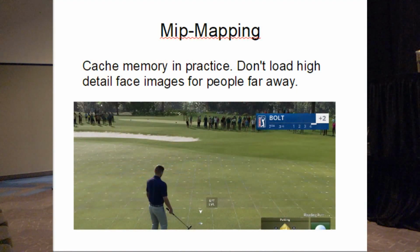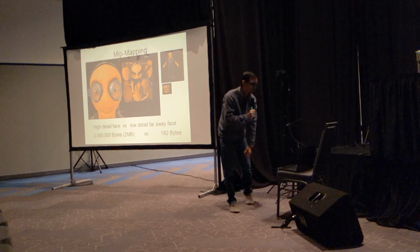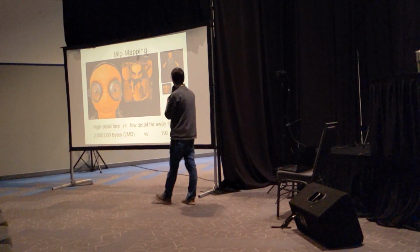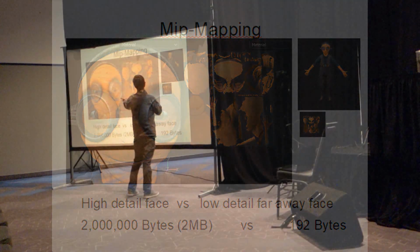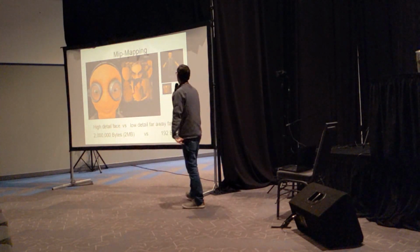Another optimization every video game uses is called MIP mapping. Again, it's about being efficient and caching certain memories. We talked about the crowd members. We don't want to load high detail faces and noses. Not only do we not want to load their nose, we can actually use lower resolution textures. This was another model that I made. Here is the high resolution one. You can see all the skin's wrinkles. And this image is, I think, 2048 by 2048, so it's 2,000 pixels wide.